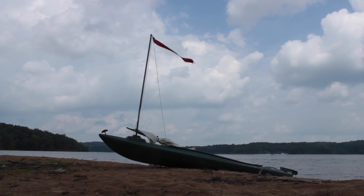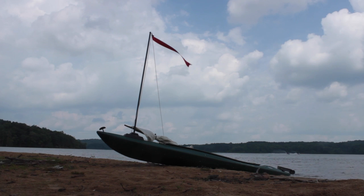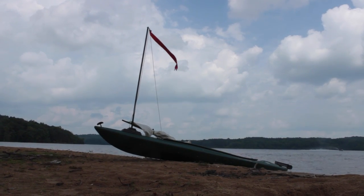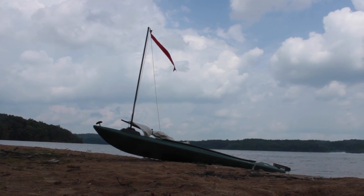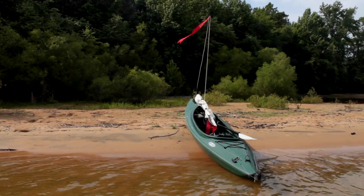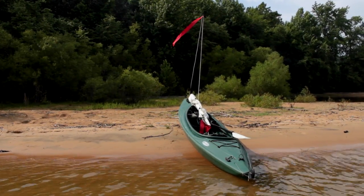I don't think her previous owner was really much of a paddler. He said that he had used the rig for duck hunting, and I really appreciate the price that he gave me. I think he thought maybe I was not quite right for driving 2 hours to get a kayak.